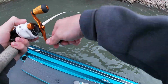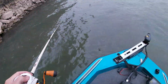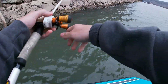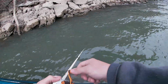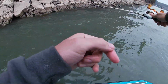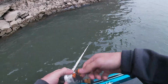Fish on. Big one. Big one. Oh, don't come off. Oh, she came off. You gotta be kidding me. Oh. That's disappointing. I don't know if that was bigger than the last one I just had or not, but it felt about like the same size.